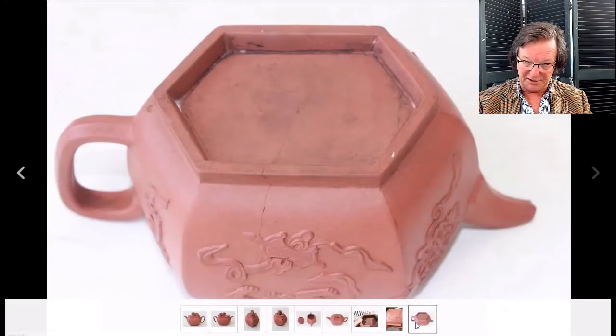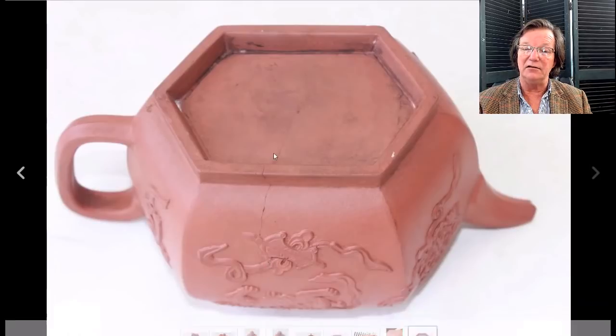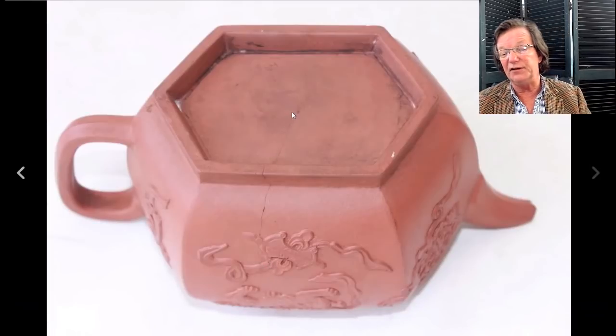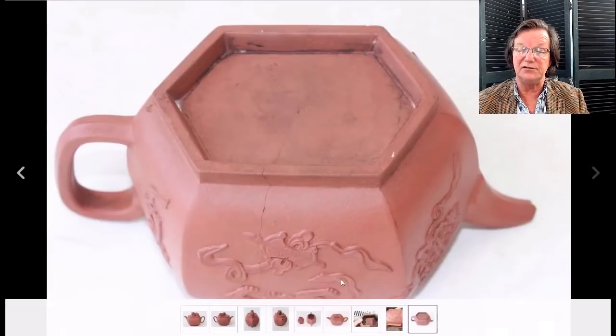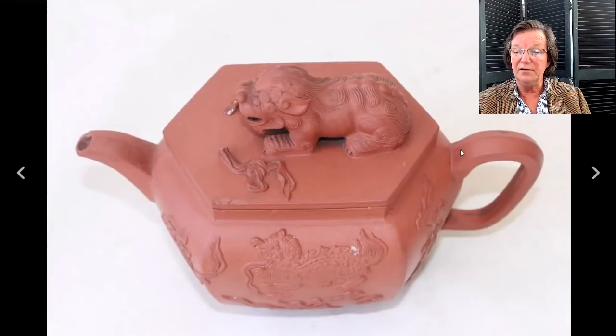You don't see a lot of Kangxi teapots like this in Yixing ware. It does have a hairline in the body, unfortunately. But in perfect condition, figure it this way: they sell for $4,000 to $6,000 pretty regularly. This is a nice-looking one, all right?